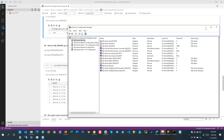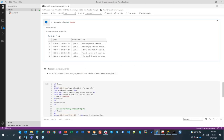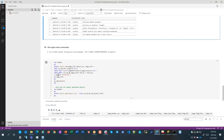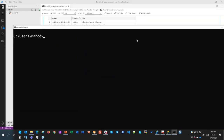Anyway, it's just for the sake of curiosity. If I read my error log right now, after I started my instance, I'm going to see that I have the name of the feature here already. So it actually started. Perfect. I'm going to run the very same stress query here. Okay, very same.